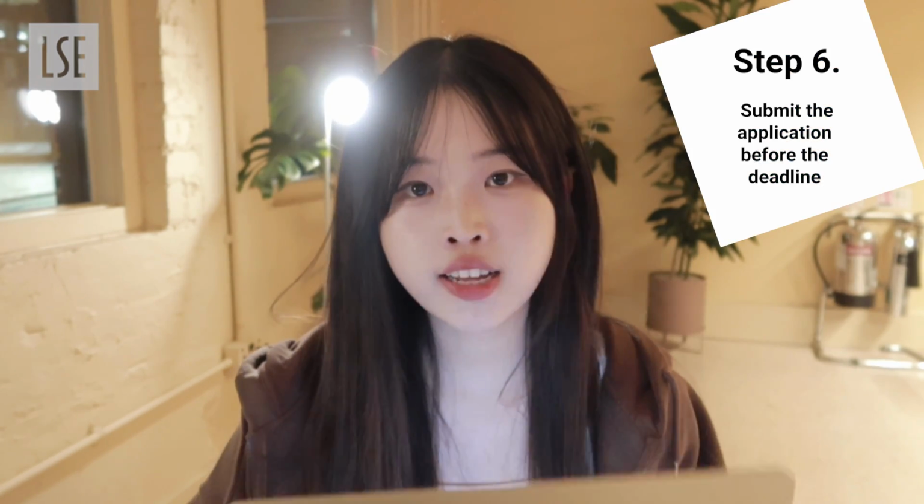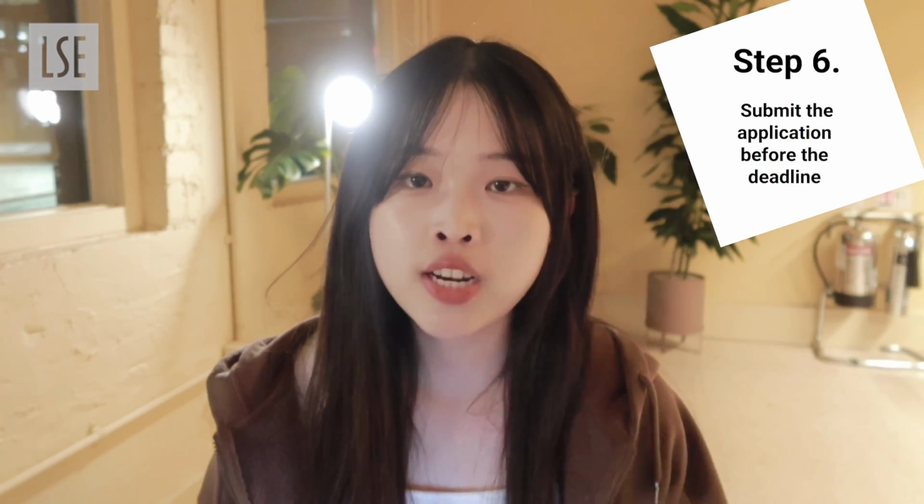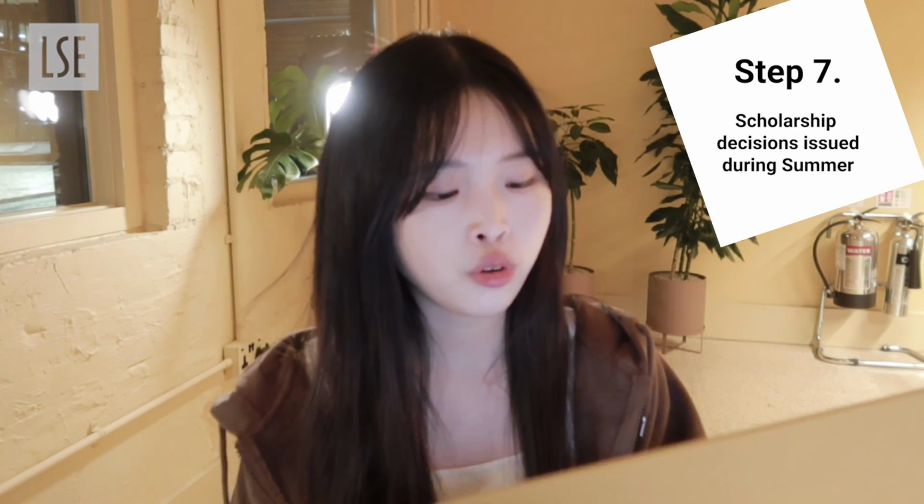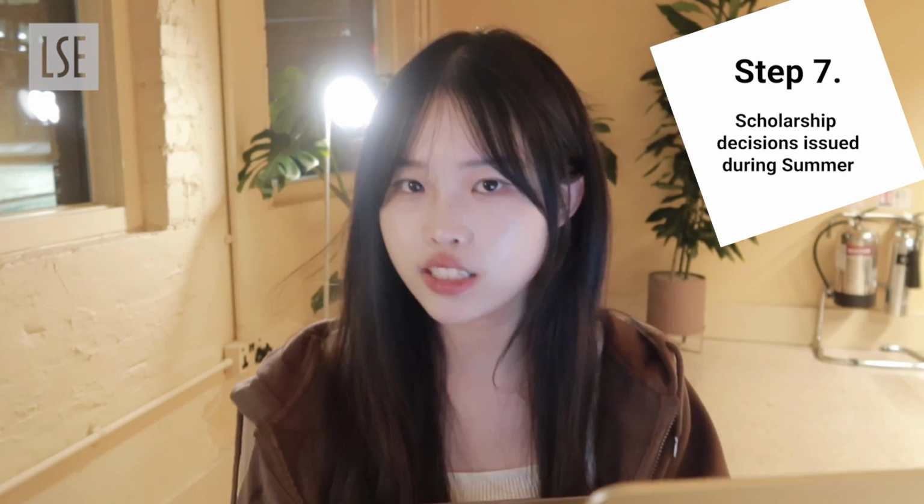And also you need to submit a reference from your teacher. Also do remember to check the deadline because there are 2, one for international students and one for home students. And lastly, you will be finding out if you are receiving a scholarship or not during this summer. So basically, the scholarship application process is really easy. First, you need to get an offer. Second, you need to fill in the application form, which contains a personal statement of around 1,000 words. And then you need to submit a reference from your teacher.